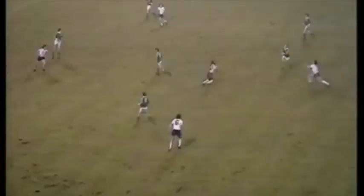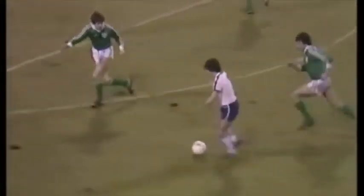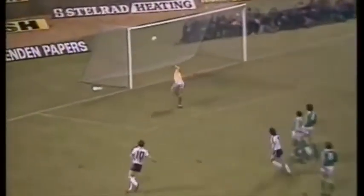Done by Keegan. This is McDermott. Cunningham and George Depp. Keegan! Kevin Keegan, the goal scorer. Keegan went for the chip. Oh! Brilliant goal!